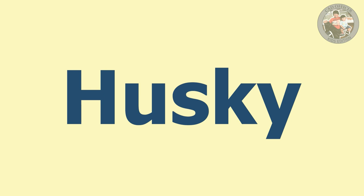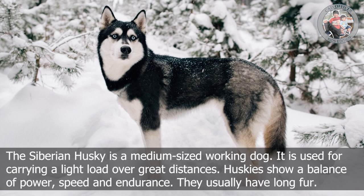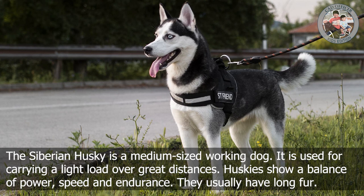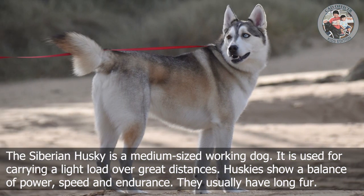H is for Husky. The Siberian Husky is a medium-sized working dog. It is used for carrying a light load over great distances. Huskies show a balance of power, speed, and endurance. They usually have long fur.